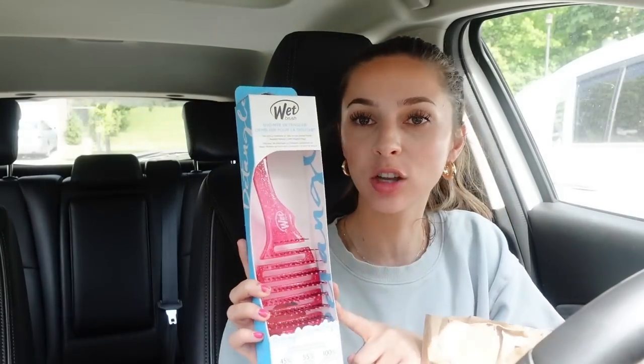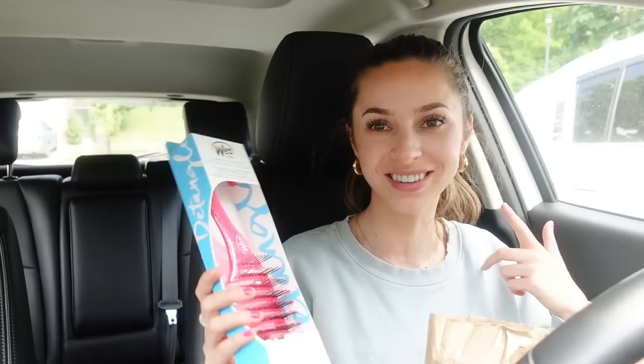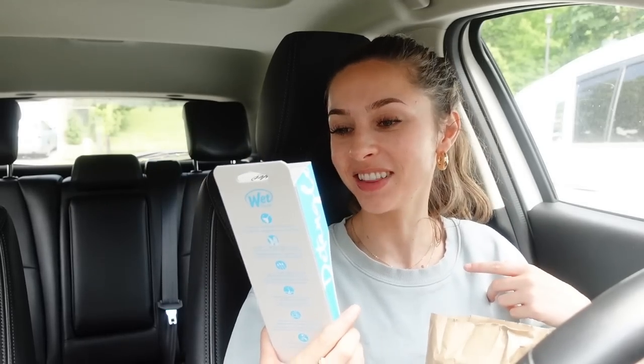So I got the Wet Brush Shower Detangler because my plan is that I'm gonna brush out my hair in the shower so that when I apply the curl products afterwards, I won't have to brush it again and brush out the curls, you know, thought process. So I got this one. It's just the shower detangler brush. I'm just gonna keep it in my shower to brush my hair out when I have a deep conditioning mask.